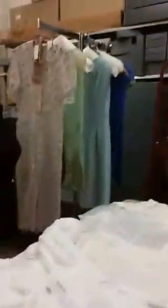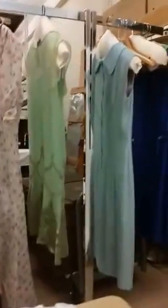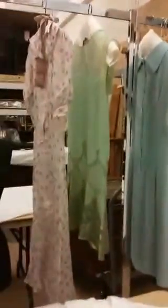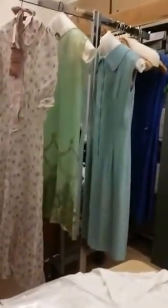We do have some things pulled out right now that are going to be for future exhibits. Some of the dresses that you can see back here are going to be for an exhibit that's coming up this October. It's going to be about dance and dancing and dance bands in Kalamazoo and the area. So we pulled some outfit ideas that we have. We have other ones that we have in mind. We just haven't pulled them out yet.